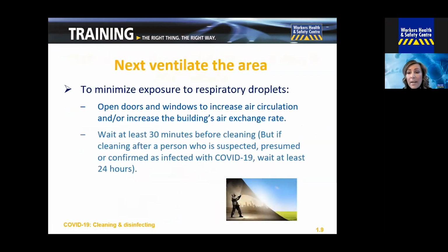With all your products gathered, now we can look at what next you should do before you start cleaning and disinfecting. Firstly, it's important to ventilate the area. Ventilation is needed to minimize exposure to respiratory droplets. If possible, you should open outside doors and windows to increase air circulation and/or increase the building's air exchange rate. You should wait 30 minutes before you start cleaning.